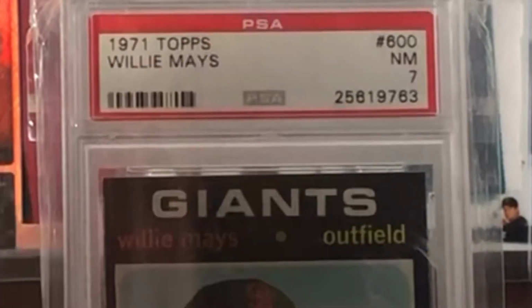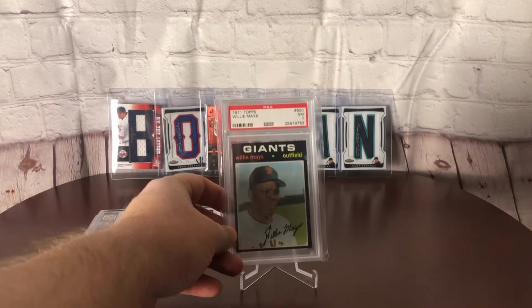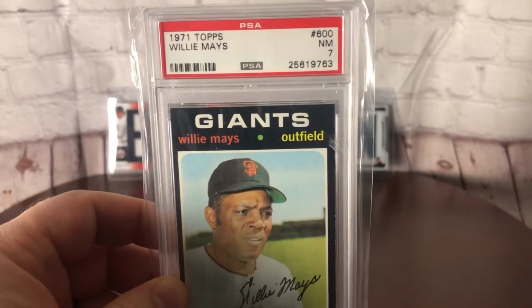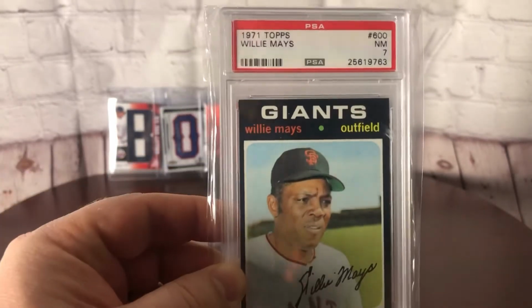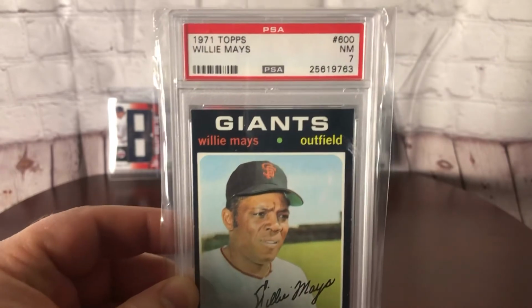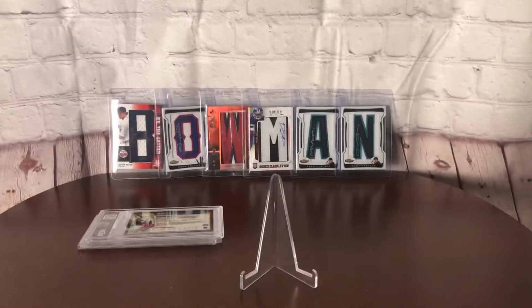Love that it's card number 600. Were they 660 card sets back then? I'm not 100% certain, but they always put the potential future Hall of Famers on an even number, right? Take a look at it one more time. Number 3 on this list, Willie Mays from the 1971 Topps set.